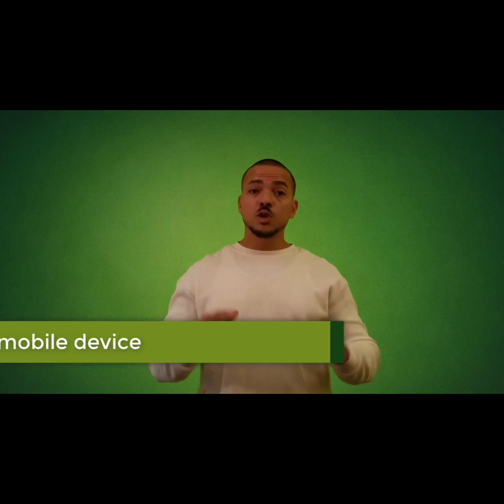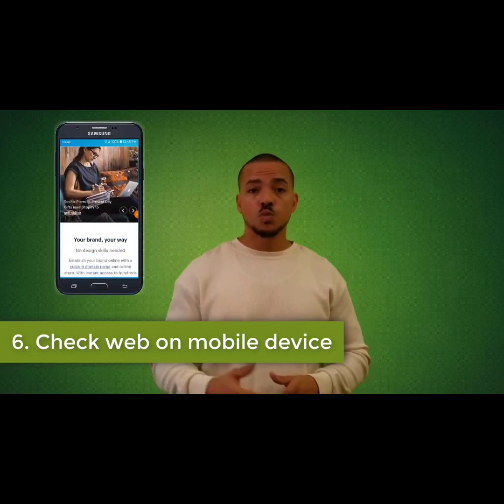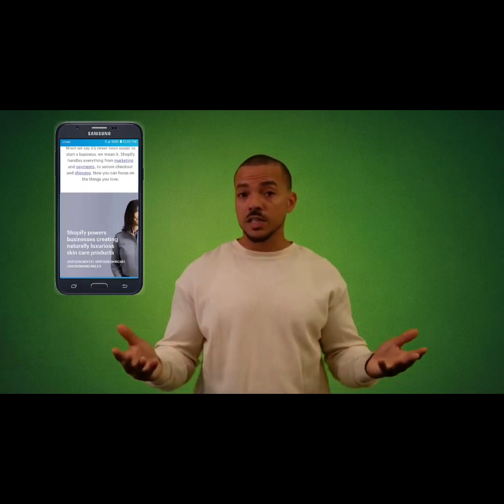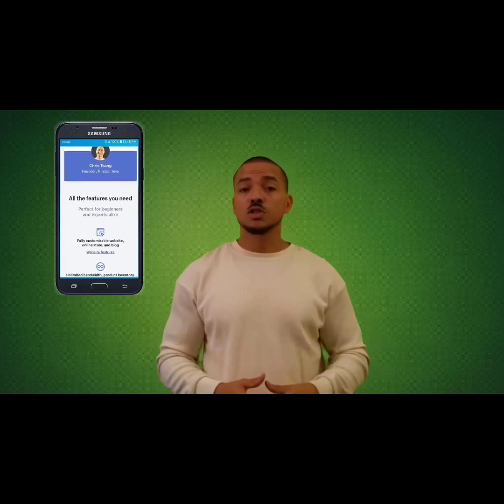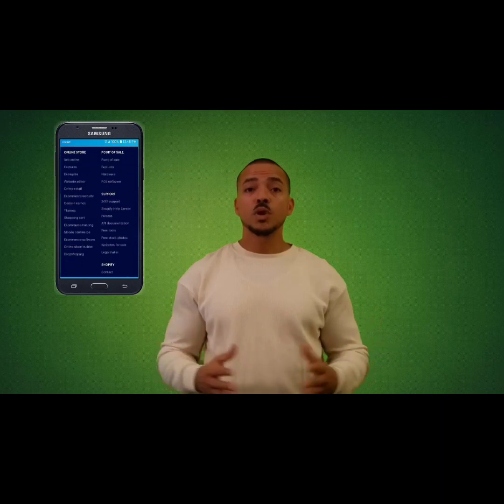Sixth, check your website using a mobile device. You always want to preview your website using mobile devices so you can see how it looks and whether or not it's easy to navigate. You should also run test purchases for different products so that you can go through the checkout experience yourself. This helps to pinpoint areas in which you can improve the buyer's experience.